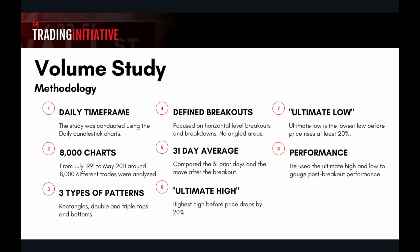Number 6, ultimate high. He uses this frame. I don't think I ever used it again in the slides, but essentially it's the highest high that price made before dropping. That's it. And he uses the metric of 20% as essentially the trend changing. The ultimate low is the exact opposite. It's the lowest low that price makes off of these breakdowns before it once again pops back up for at least 20%, so the trend is changing.